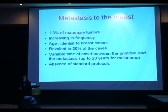And in fact, you know that she was an old lady. After that, someone really started to look at her. We didn't find any localization on the skin, and in fact, she had a melanoma in the esophagus. She was not lucky with that. So the metastasis to the breast accounts for 1.3% of the mammary tumors.